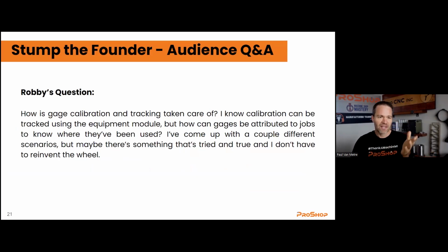Robbie, how is gauge calibration tracked and taken care of? I know calibration can be used in the equipment module, but how can gauges be attributed to jobs to know they've been used? Kelsey just outlined how that is going to be used. Previously we did have a field where you could type in a number, but it wasn't fully functional. It didn't track it to the gauge ID, so anyway, that is that side of it.